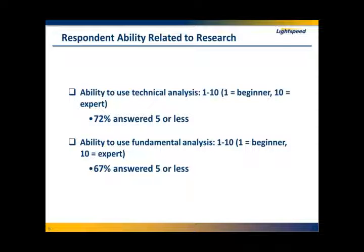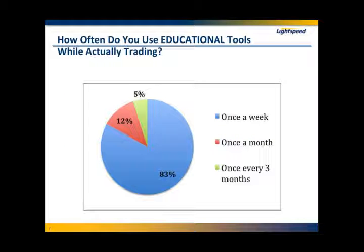We also asked them, what about your knowledge of fundamental analysis? And again, a very similar kind of result. 67% said they rated themselves 5 or less, so they felt that their knowledge of using fundamental analysis was below average as well. So we said, well, what kind of things are you doing to improve your knowledge?